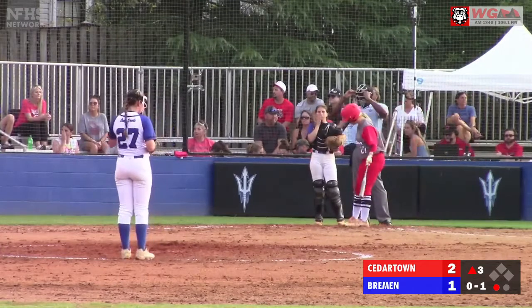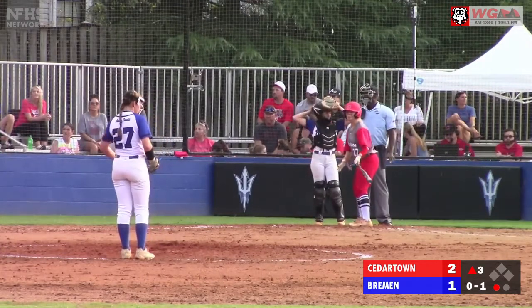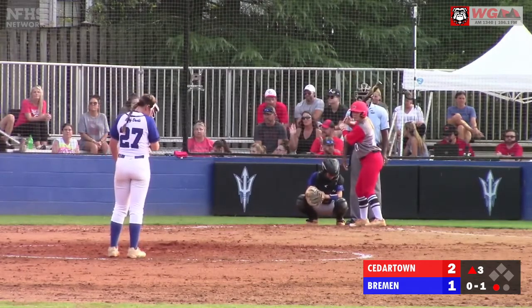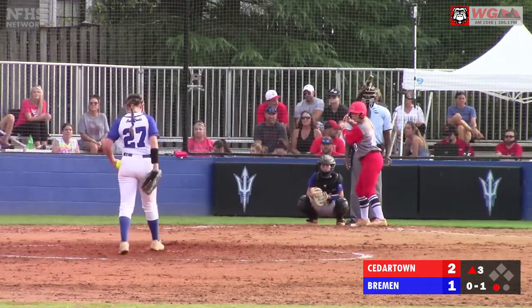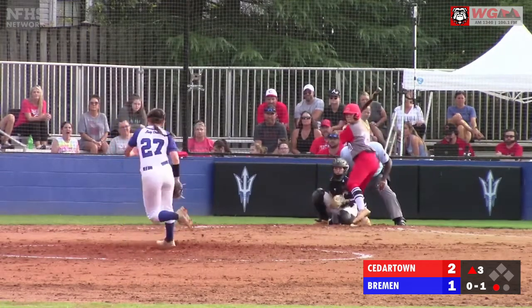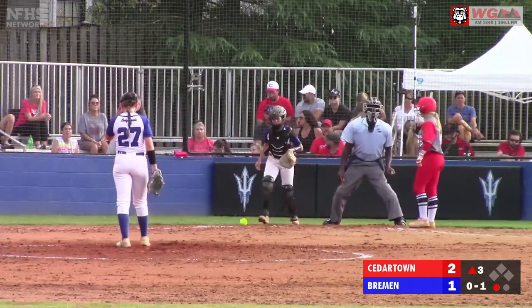We did have a brief rain shower that delayed the start of this game by 5 to 10 minutes. But we're quickly back underway. And the Lady Dogs lead it 2-1. Pitch on the way. That one's going to be in the dirt. Ball one.